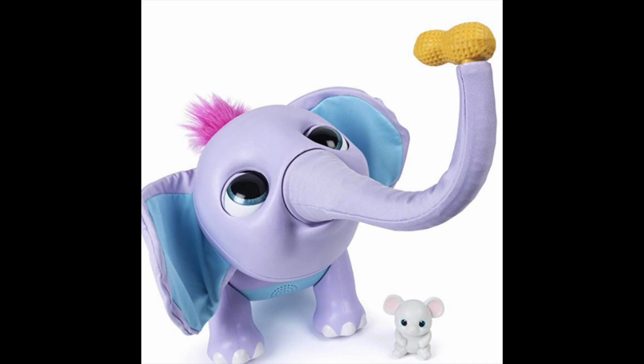So this is Juno My Baby Elephant. Train, love, and play with your very own baby elephant. Wild loves Juno My Baby Elephant with an astonishing animated trunk, floppy moving ears, highly expressive eyes, and a wagging tail. Juno comes alive from the moment you switch her on. You will be amazed at how realistic the baby elephant is, with over 150 lifelike movements and songs. Using her cute peanut and mouse accessories, you can teach her special tricks and even play games together. This is for ages, let's see, I've got it all written down here if you see me looking down every once in a while, ages 5 to 7.